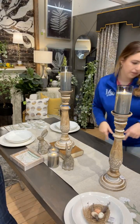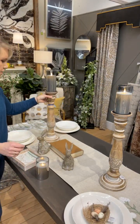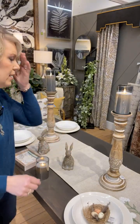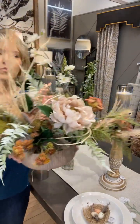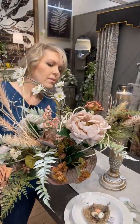To use the centerpiece down below, if you can reach it. That for me. And we're going to separate our candlesticks back off to the sides here. Let's grab the centerpiece and put that in place. This is a new one. I made this yesterday because I did not have a centerpiece for this look. But now we do. This one is called the Magical Muted Centerpiece for $129.